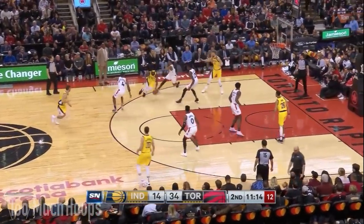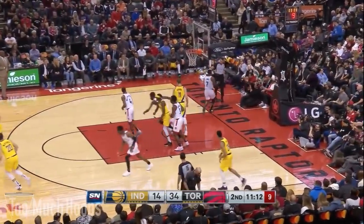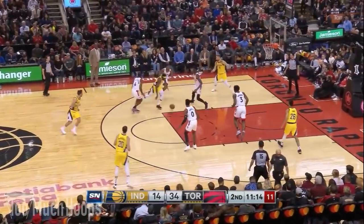And then Justin Holiday's going to curl off the Sabonis screen with the ball. Boucher steps up to him, and Holiday just rushes the pass here because he doesn't have the space to make another dribble because the defense is collapsing in around him. That's going to be another turnover, and that's great pressure from the Raptors.